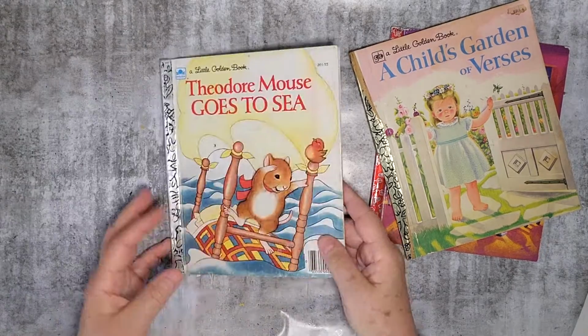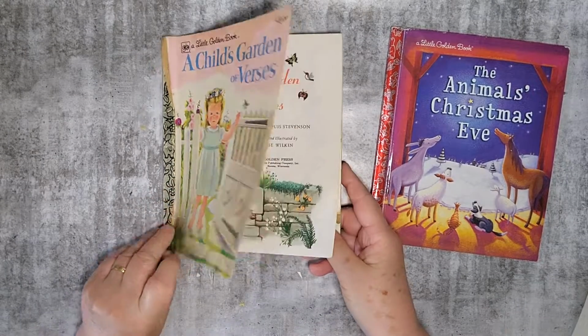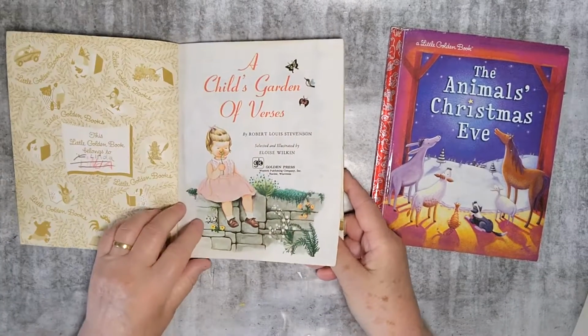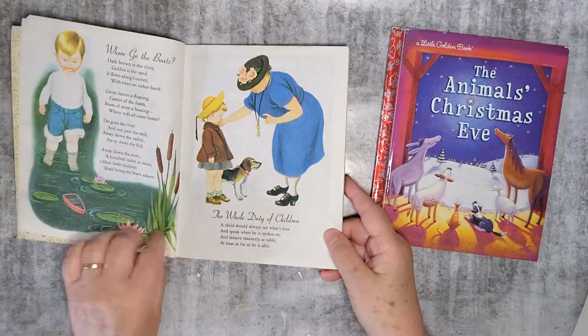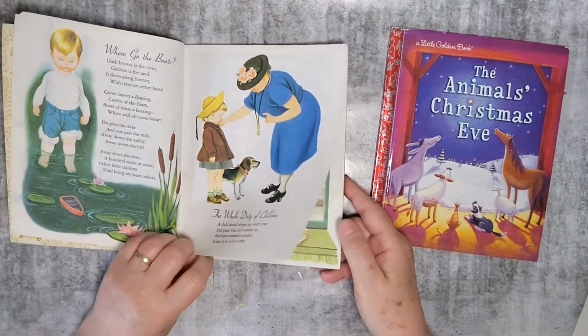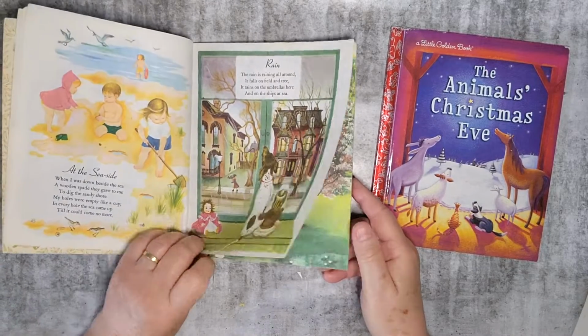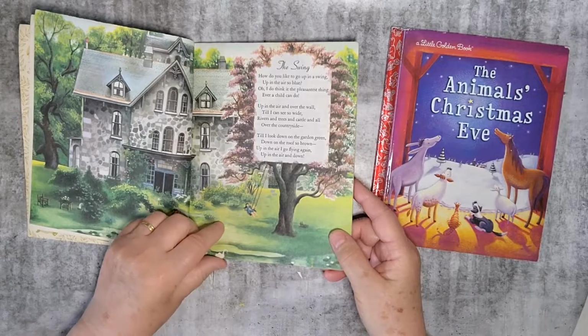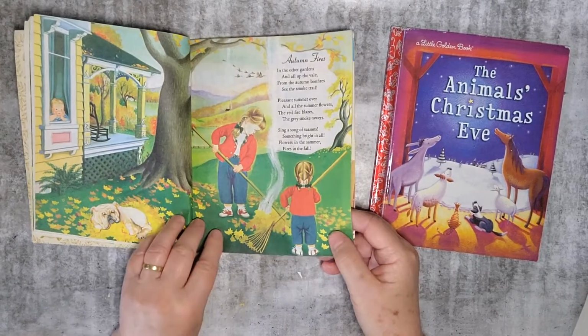That's good. And I've seen this before. I'm not too sure if I got this one. I have to look at some of the ones with Children's Garden of Verses, 1979. Just different poems with pictures. Even though it's 1979, the pictures look older, more retro. So I like the fact that it's got the little poems to go with the pictures. That's gorgeous.